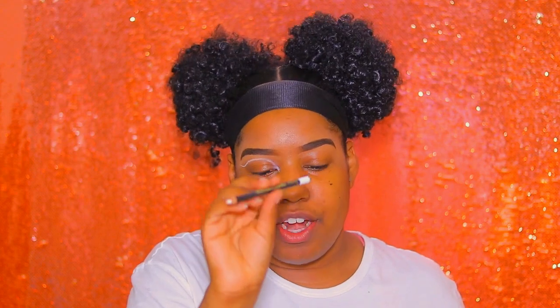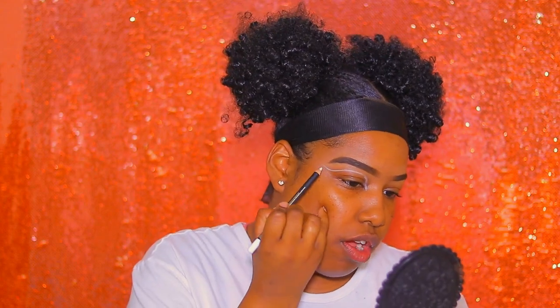Guys, I'm actually taking my LA Girl Perfect Precision eyeliner in the Arctic White, and I'm going to be doing an eyeshadow look here with this pencil, so we'll see how it turns out.